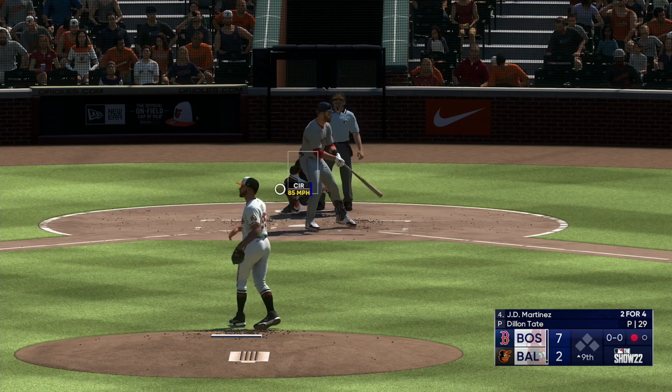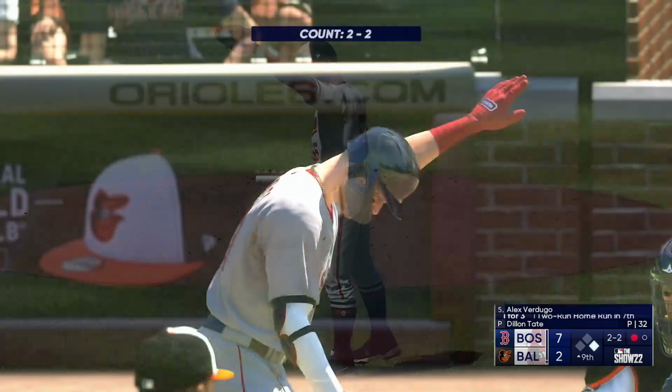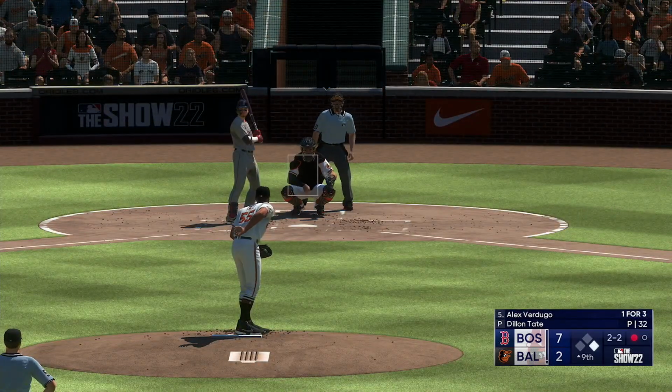And that's ball four. Perfect. What a battle. It's not always easy laying off a 3-2 pitch. And I tell you what, he earned that walk. Here's the left fielder, Alex Verdugo. He's already homered here in this one.